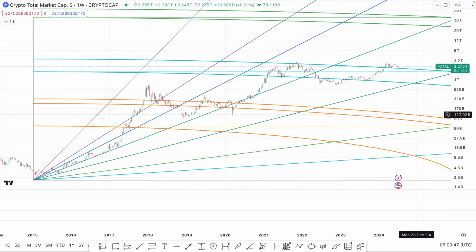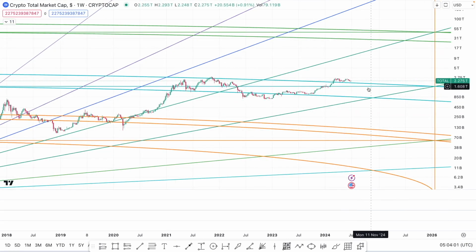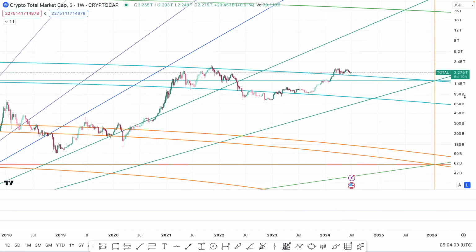So this log scale chart is very, very symmetrical, and we can see that this arc back in 2021 was the top, right? It was the market top. And ever since then, it trended down, down, down. And now what do we really see? We see that price is once again on top of the arc.